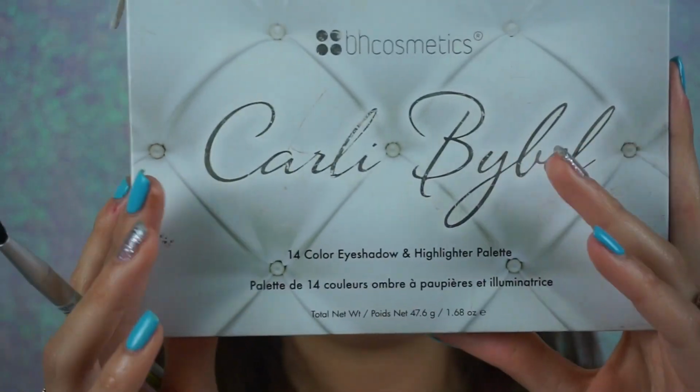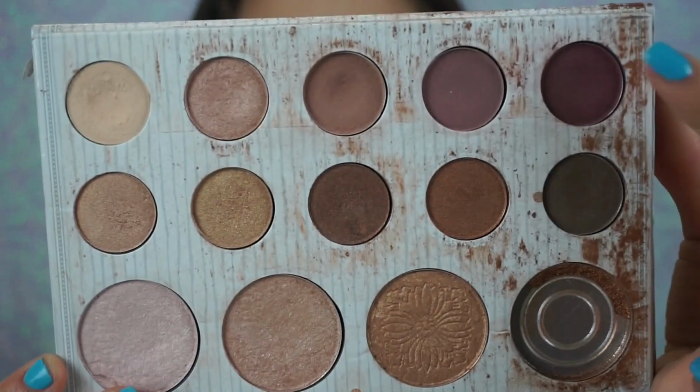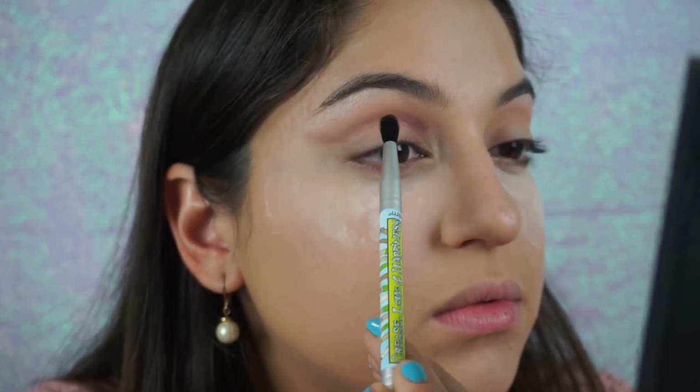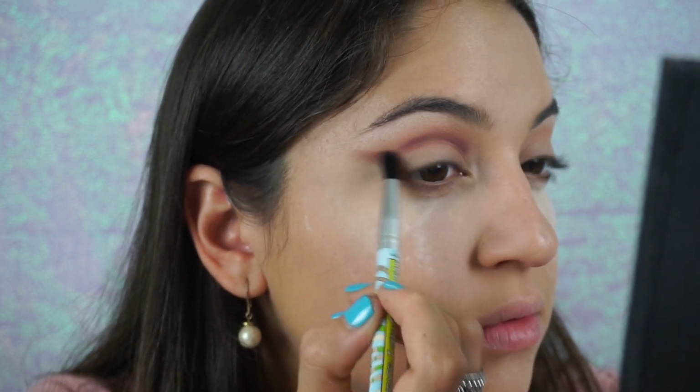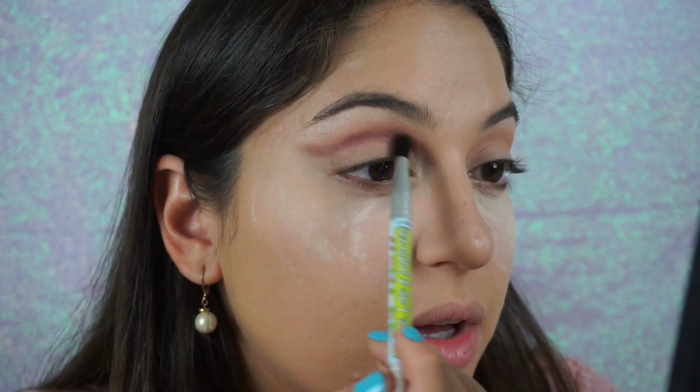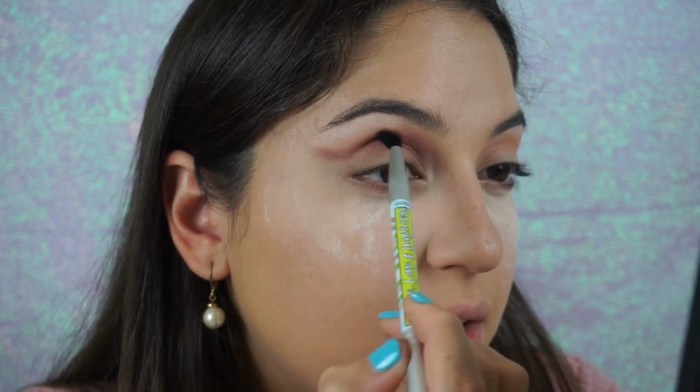Using the Carli Bybel palette, I'm gonna be going into the darkest purple shade in the palette, which is this one right here. And I'm gonna be putting that straight on top of the line that I just made and a little bit above it and buff it out. Make sure that you buff that in really, really well. You want this to be clean lines, nice and buffed out.